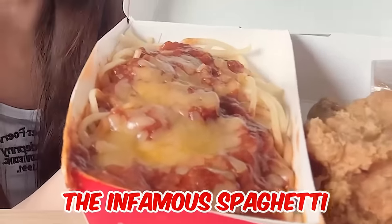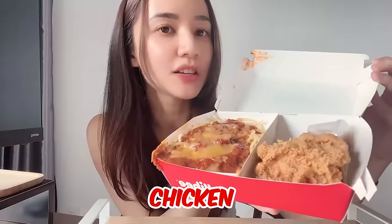The first one, okay, this is what it says: crispy, juicy Chickenjoy, and it smells so good. Let me open it up. What? Wait, this is the spaghetti, the infamous spaghetti, and there's the chicken, and there's some gravy. Wait, let me get some forks over here. They also give a lot of tomato ketchup, which I'm very happy for because a lot of people don't. So here we go, let's try. Oh, I'm excited.